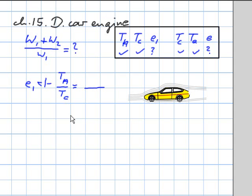as 1 minus TH over TC, but that's the actual mistake I made. And then I just kept going and noticed that later on, oh wow, at the very beginning I made this mistake, and so here I believe I'm about to erase that, and of course it's supposed to say that the efficiency of the first engine is 1 minus TC over TH, the cold temperature over the high temperature.